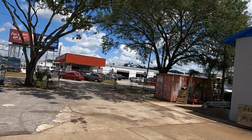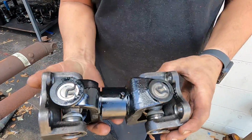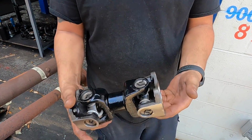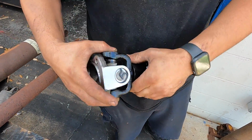This is true. All right, guys, I'm over here at Universal Drive Shafts, and we have our drive shaft for the jet boat. Look at that little guy right there. Stubby. Pretty sick little drive shaft for the boat. So these are just 1310 joints on both sides with a slip in the middle. Easier to install. Just bolt it in.